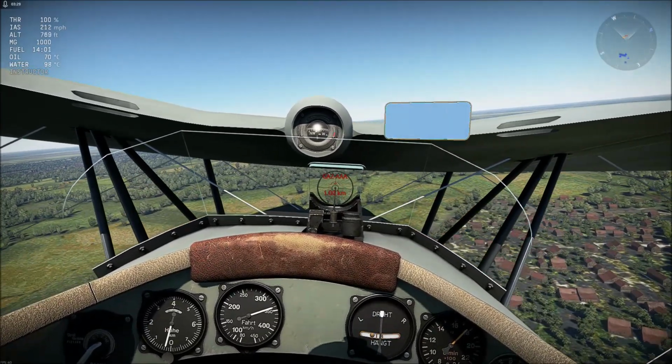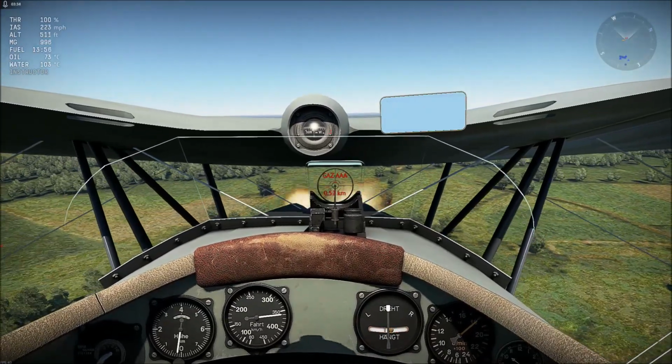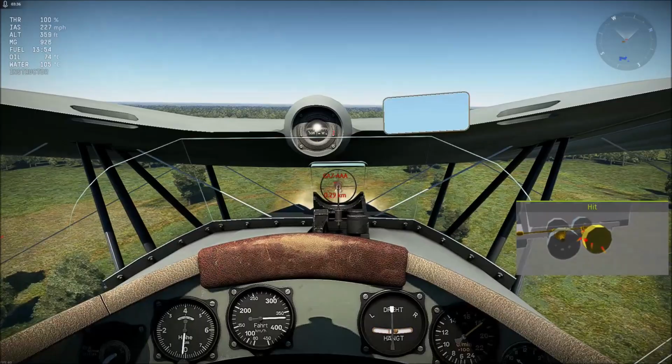As the First World War continued, Germany continued building more and more powerful fighter aircraft, countering the more capable aircraft fielded by the Entente.